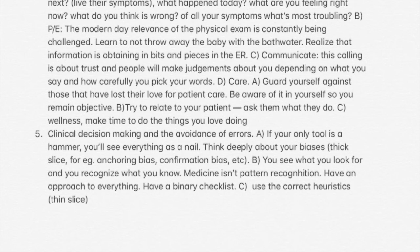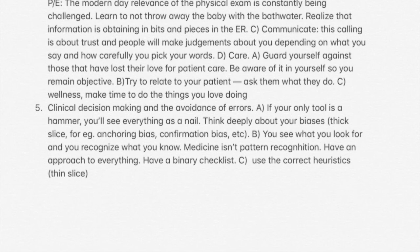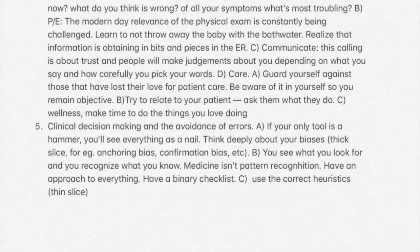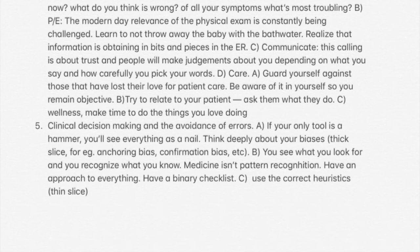The fifth principle here, or the pearl, is really about clinical decision making and the avoidance of errors. There are two aphorisms that I've remembered over the years, and they relate to this one issue. One is, if your only tool is a hammer, you'll see everything as a nail. Think deeply about your biases. When people have only a hammer as their tool, they're going to be biased to see what they're looking at as a nail.